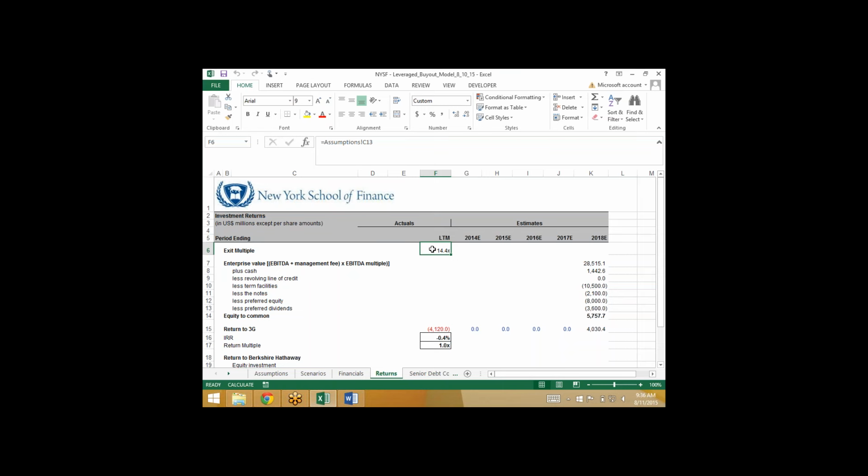And don't forget they're already paying a 20% premium. So you're betting on multiple expansion. Okay, so that's one leg of it, so multiple expansion. Two, what else?